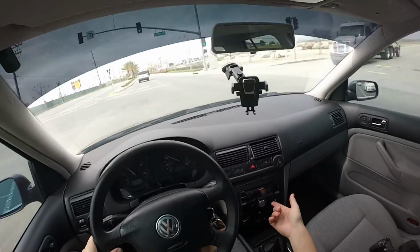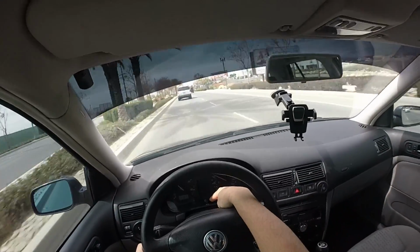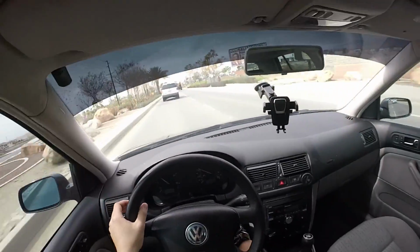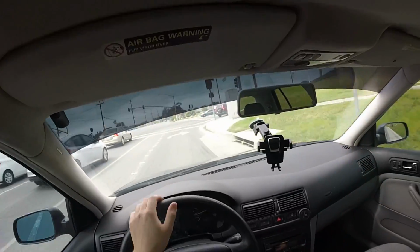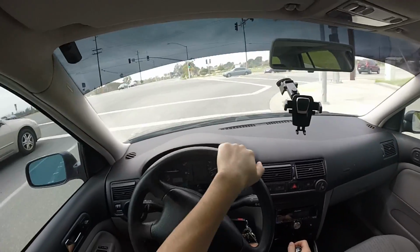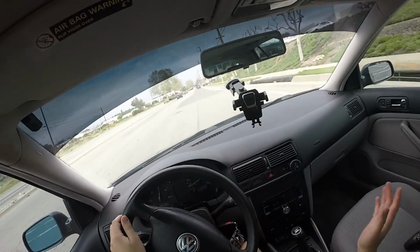It does have a pretty nice Pioneer head unit over here, and it's Bluetooth, and the mic is over here, so it's all hands-free calling, which is pretty cool. Also, side note, I adjusted this mirror completely out of the way so you don't see how silly I look with the GoPro mount. But anyways, okay, so this is full throttle.